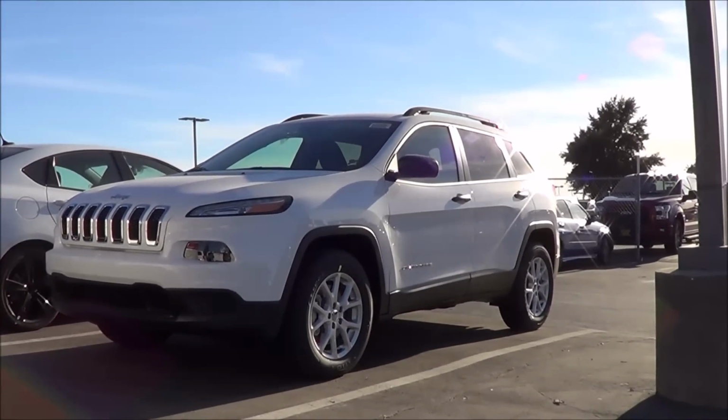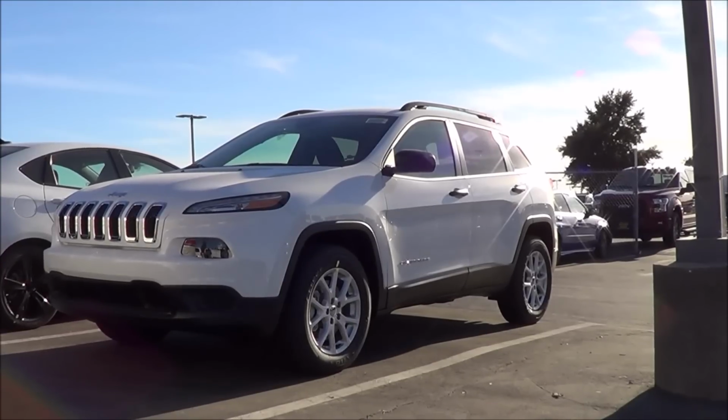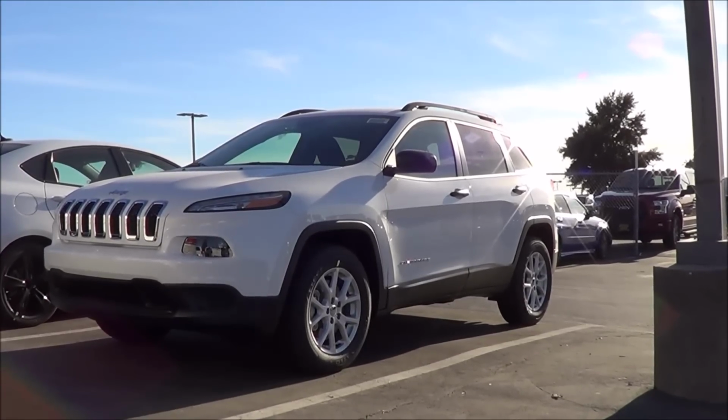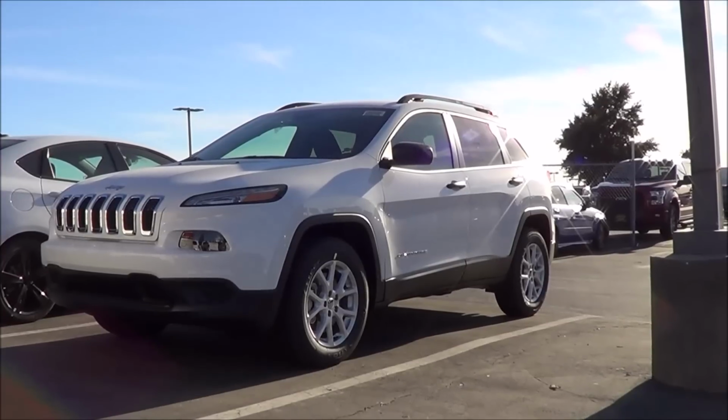So with its high quality interior, its optional V6 powertrain, its distinctive styling, and its off-road prowess, the 2016 Jeep Cherokee is an excellent choice for a compact crossover for 2016.